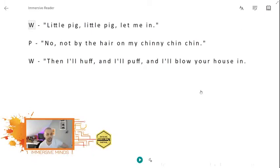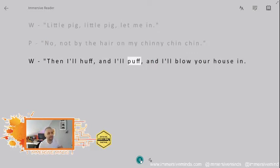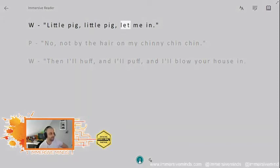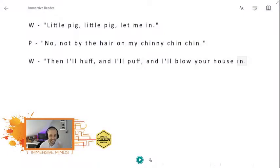Little pig, let me in. No, not by the hair on my chinny chin chin. Can you guys hear that? Then I'll huff, and I'll puff, and I'll blow your house in. I just hope you can. I'm going to play it one more time. Little pig, let me in. No, not by the hair on my chinny chin chin. Then I'll huff, and I'll puff, and I'll blow your house in. That's fantastic. That is great.